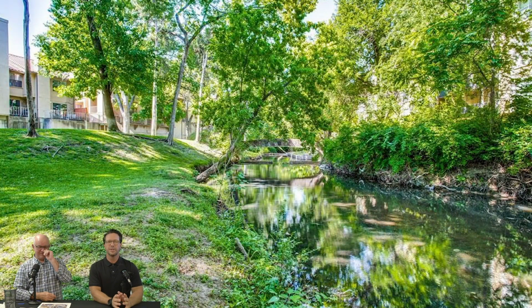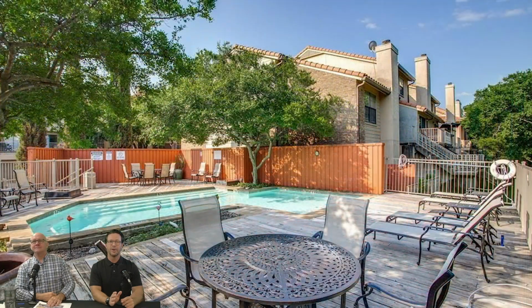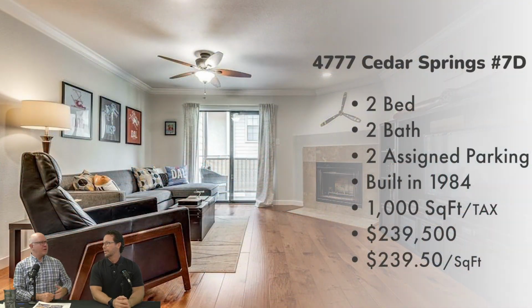As we also discussed, this is a 2.2 acre park. It's really beautiful, with lots of trees. It also has a creek, so if you have a lab, be mindful of that. And then there's a really large pool for the area. That building in the foreground is also the clubhouse. There's lots of seating around the deck that overlooks the park as well. And this pool really gets used, which a lot of condo complexes don't. That's right. It's 4777 Cedar Springs, number 7D.